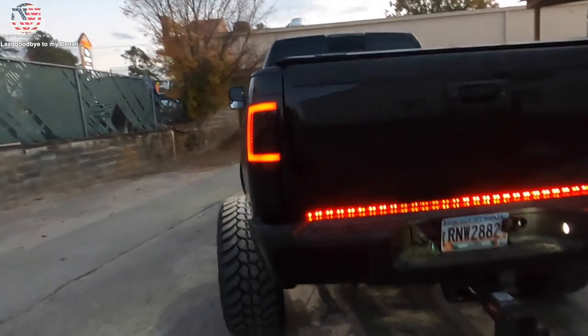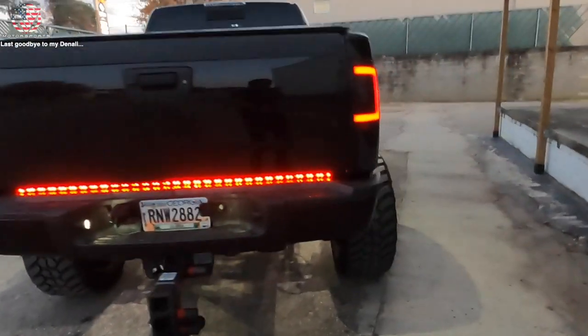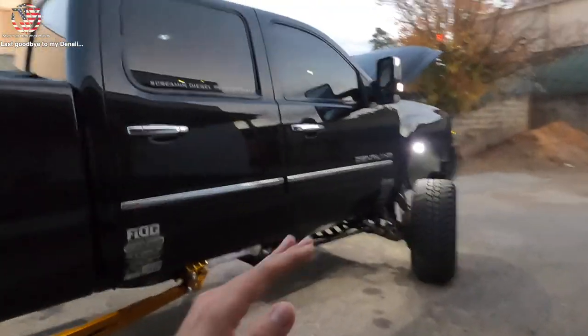Also, we can't forget about horn blasters right there. As dumb as it sounds, one of my favorite things about this truck was the horn blasters, train horns, when I got it, just because it's so fun. I don't care how old you are, having train horns is always going to be fun.